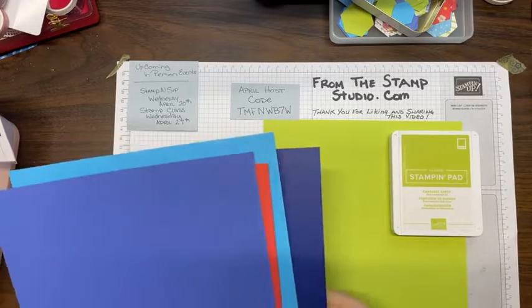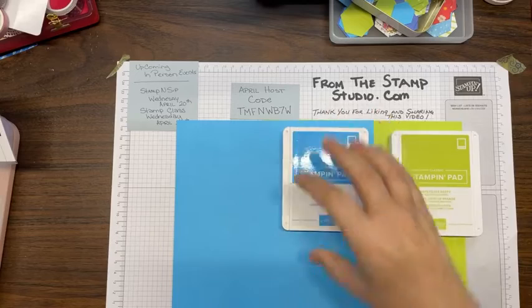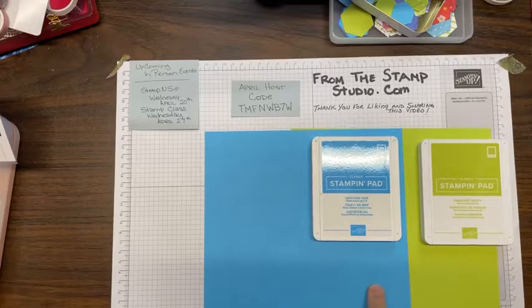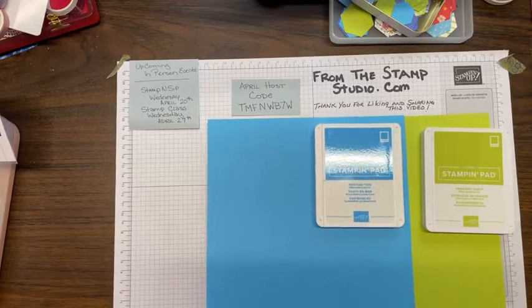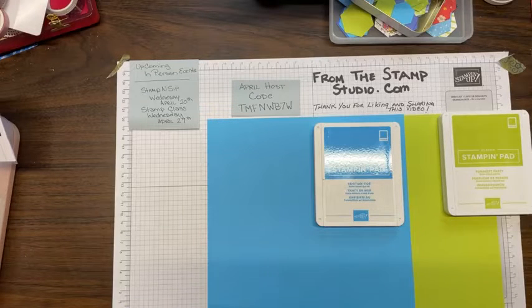Parakeet Party. We have Tahitian Tide. Ooh, this one is rapidly becoming a favorite of a ton of people. I love this color combination. I used to have a little jacket, a little hoodie, in this color, and this color was my t-shirt underneath. God, I loved that color combination. So super, super fun color combination there.